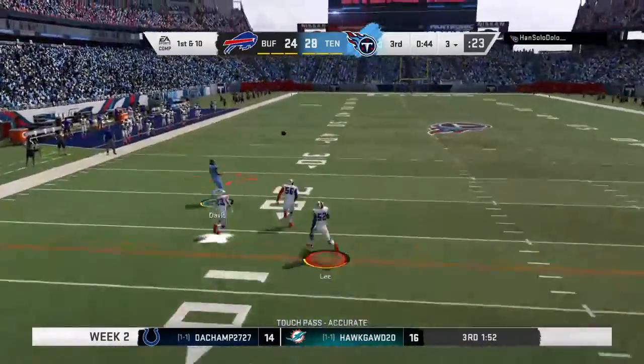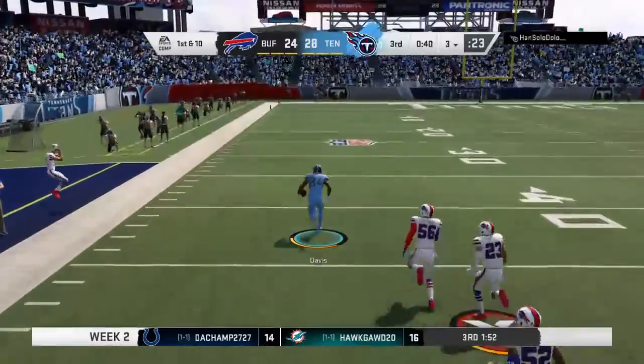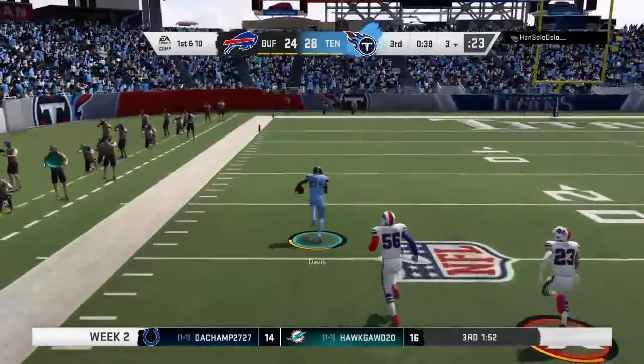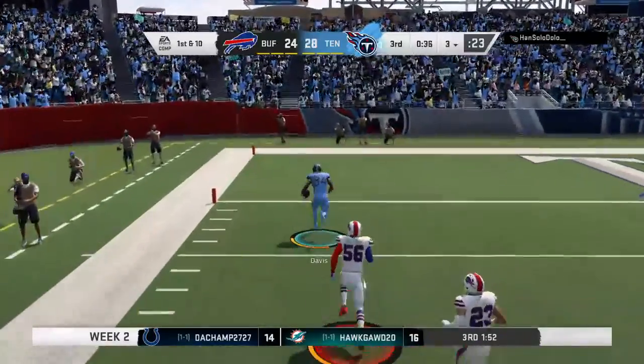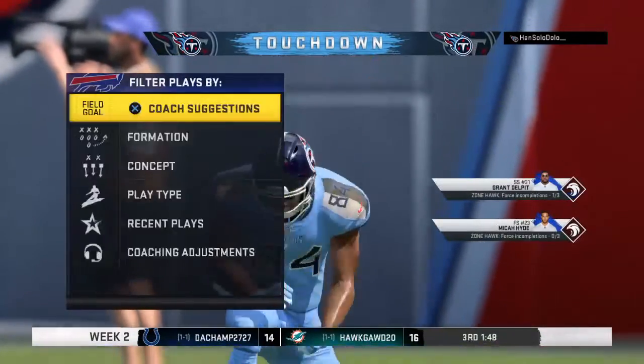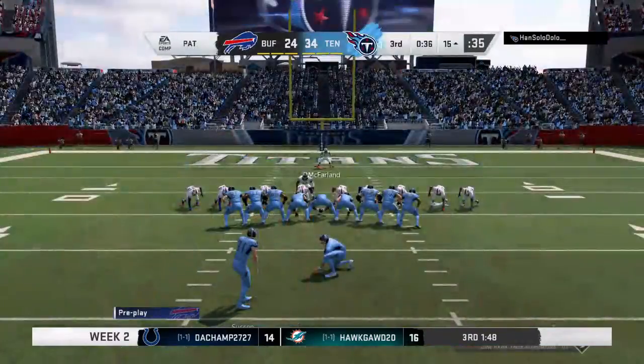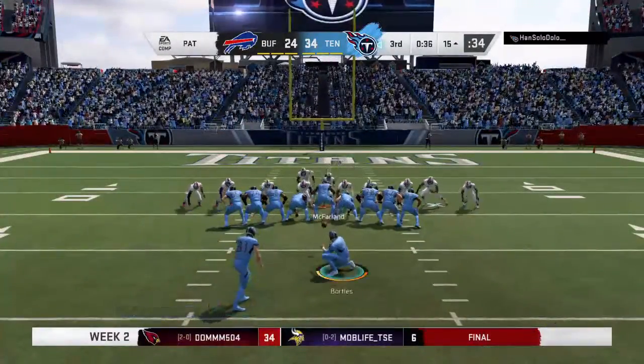From deep in their own territory, they look to throw. It's caught by Davis. The 40. He's at the 30. 10. Touchdown, Titans. Corey Davis, 97 yards. And the Titans are able to extend their lead.